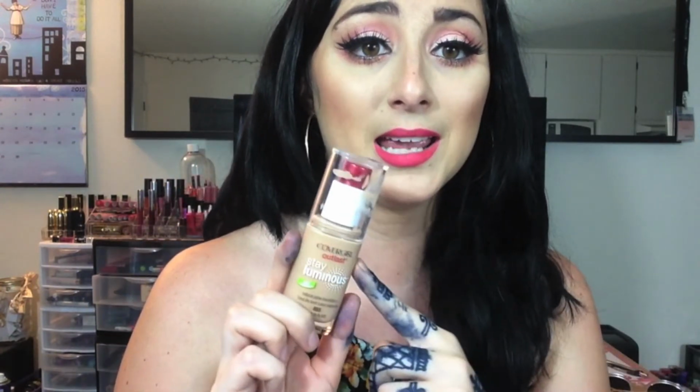The first one is the thing that I'm going to be doing a full review on, and this is the Covergirl Outlast Stay Luminous Foundation. This for me just was a complete fail. I've been wearing it for probably three weeks now, and then today did not go well. I don't know if I'm going to post a video here. It's really gross, so I don't even know if I'm going to show it to you, but I'll post a picture or something.